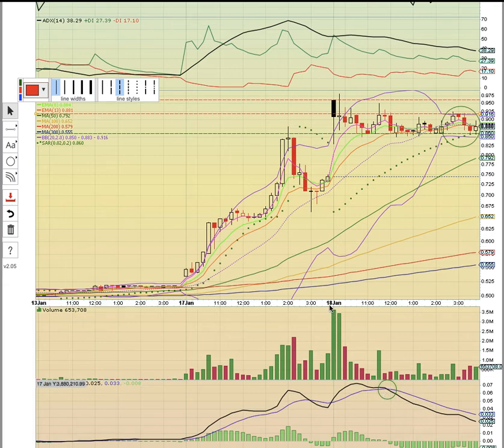Okay, so notice the big volume at the open here. So the share price held up and it didn't sell off, so it looks like there could have been some loading. There was good news today, so this definitely has more upside potential.